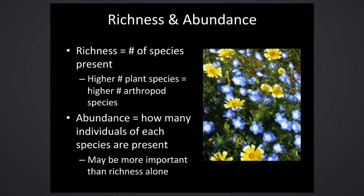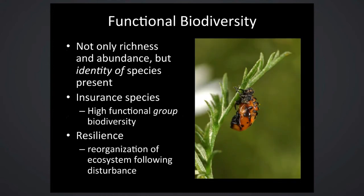But the important thing on this slide is richness and abundance, and what the difference is between those two things, because sometimes we talk about biodiversity without really understanding what that means. When you talk about species richness, you're talking about the total number of species that are present. Generally speaking, the more plant species you have, the more arthropod species you're going to have. But we also have to factor in abundance. How many individuals of each of those species is present? So that can be really important. You could have 99 species, but if you only have a couple of each one of those species, and then you have 1 million of your last species, that's not a really sustainable ecosystem. So how those are distributed actually really matters.